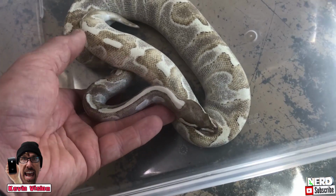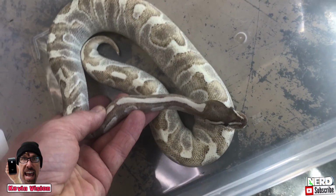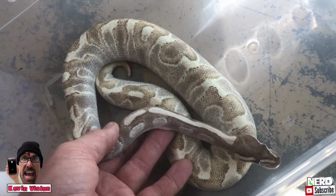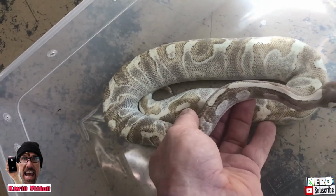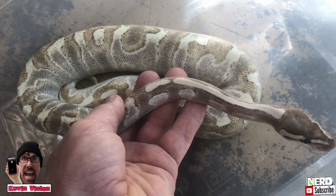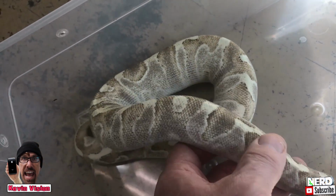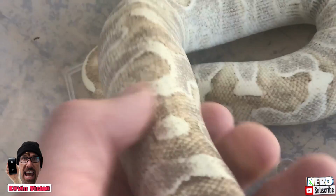Okay, so this is Mojave, Enchi, Odium, Lucifer. And this one's really blown up. It's loose, dude. It's gone. There's another snake. This thing is silly.